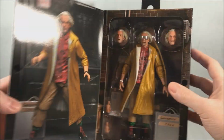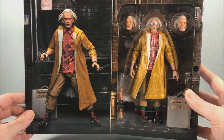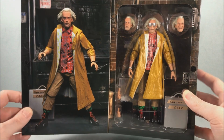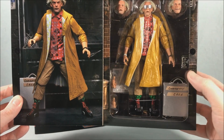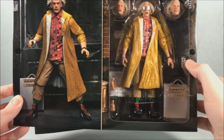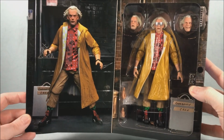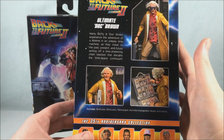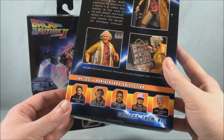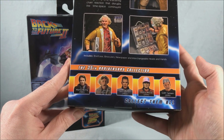But if we open this up, you can see we get Doc in his futuristic outfit. He's got this kind of raincoat-looking jacket. He's got his case of all the different kinds of money from all the different time periods, which I think is really fun, and some of his futuristic devices. You get 3 heads, which is nice. So this is a really cool release. I'm pretty sure this is fairly new. I just found this at Target today. They had a bunch of them, so they must have just got it in. And then you can see all the other figures released in the line over here.